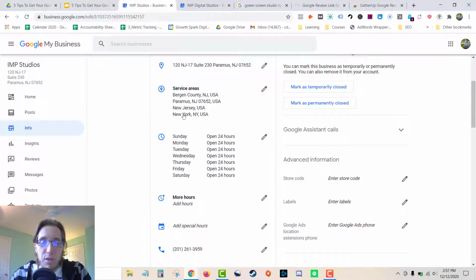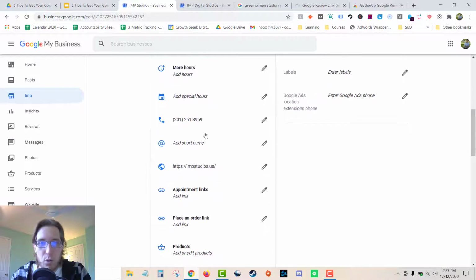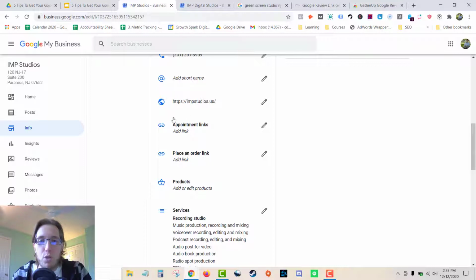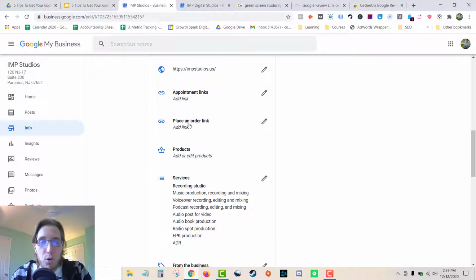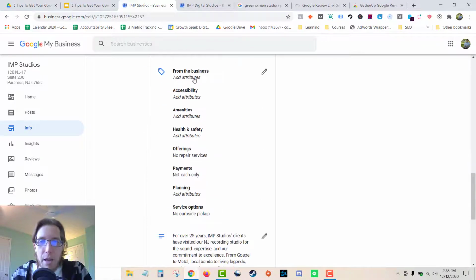Make sure you define some of your service areas, your hours. What else do we have here? Your phone number. Some of this is relevant for some businesses, not all businesses. If you do book appointments online, you can include a link there. Place an order link. Obviously, if you're a restaurant, this is very, very useful. Products, more for retail type stuff. But if you can creatively incorporate this into your business, feel free. Services, if you're a home improvement business, this is pretty much where you're going to be putting most of the effort in terms of these options. And if any of these are relevant to your business, obviously fill all these out.